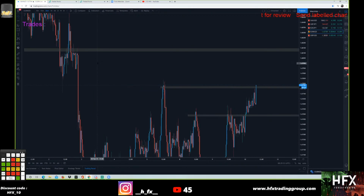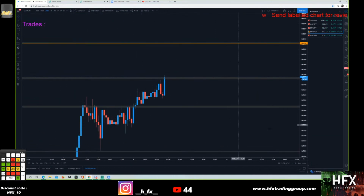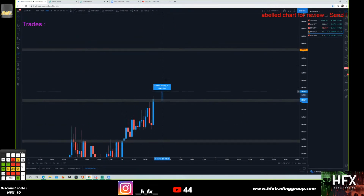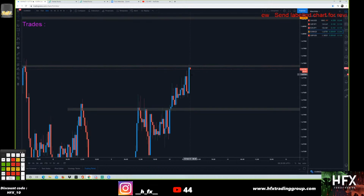Let's take a look on the 30 minute. We should be okay coming up to this area. This would be the target if Euro NZD wants to continue bullish. So this would be the range at that point, like a 35 pip range. We had to close at this resistance, but you would need price to break above.